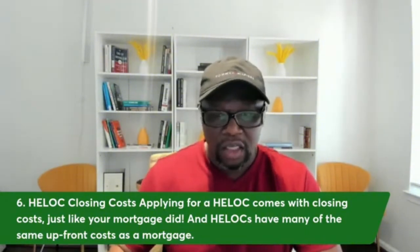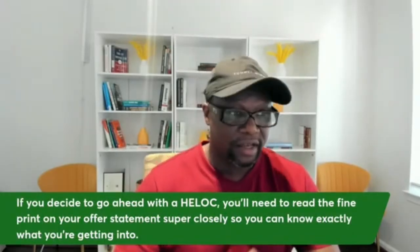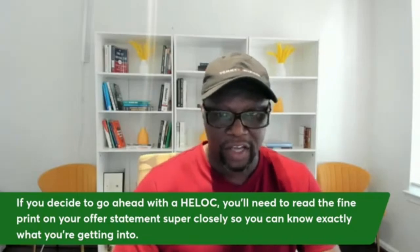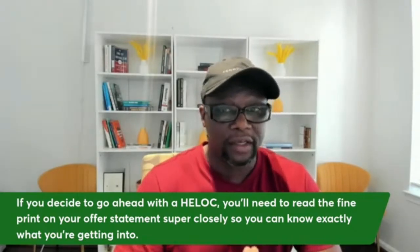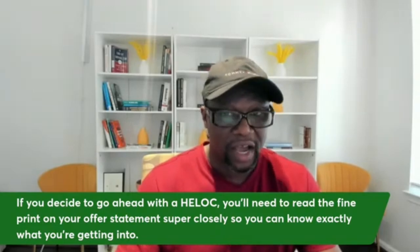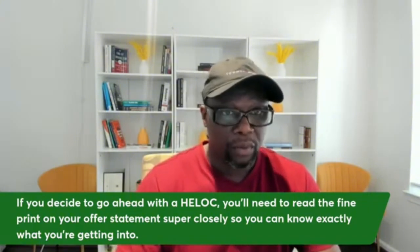And again, with a HELOC, you have to be very, very careful because of the fine print. The contract is very tricky. In fact, a HELOC these days is very good when you're trying to get anything, like buying a car, getting a loan, or buying a home. But it comes with a contract and fine print, which most people won't even read. Try to find somebody to help.